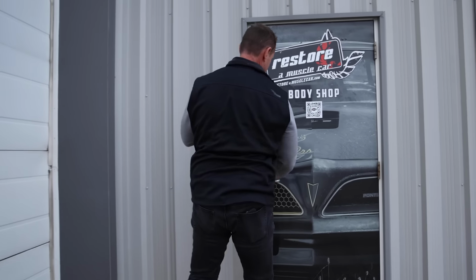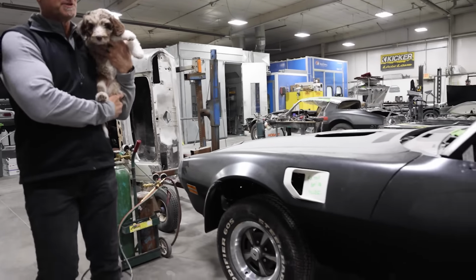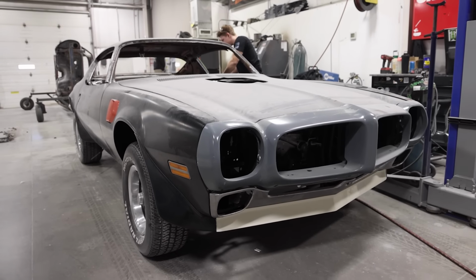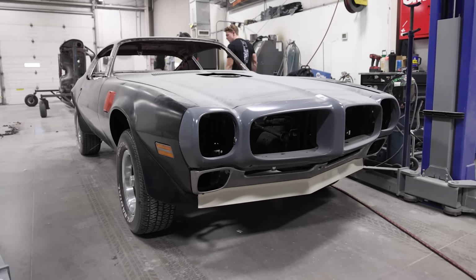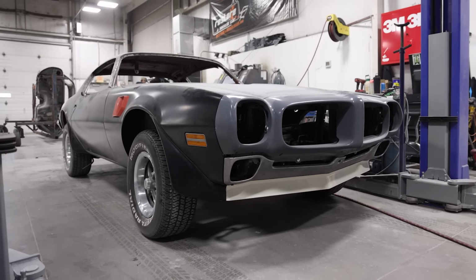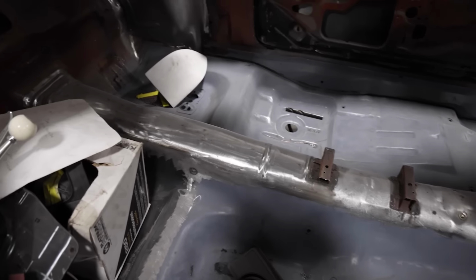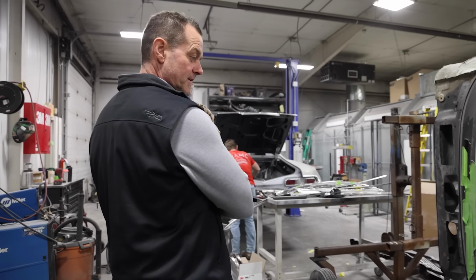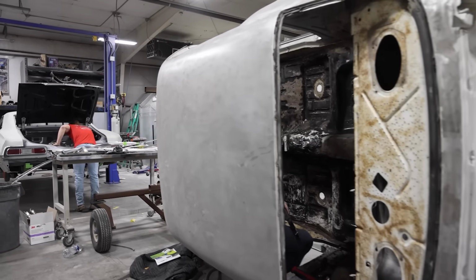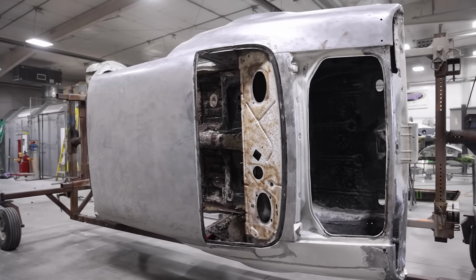Let's go in the body shop and see what's going on in here. This is another Pro Touring build that we're doing for a client out of Pennsylvania. We're gonna make it Brewster Green, mini tub, 4-link. We did all the sheet metal work. It's basically getting ready for the bodywork phase now. It's a customer's 73 white Trans Am that we're doing for a client out of California.